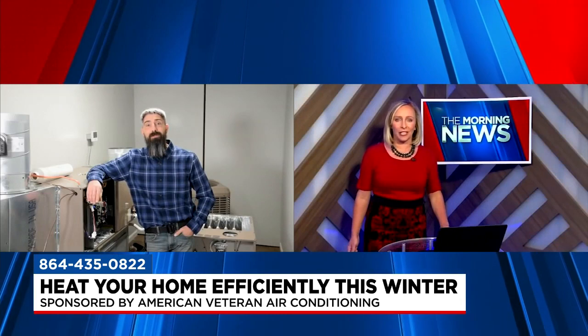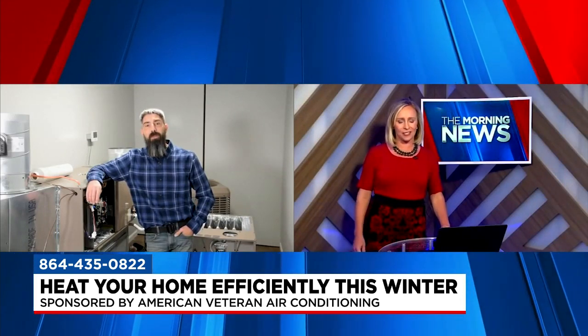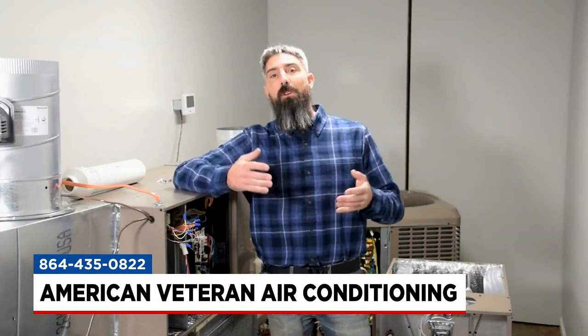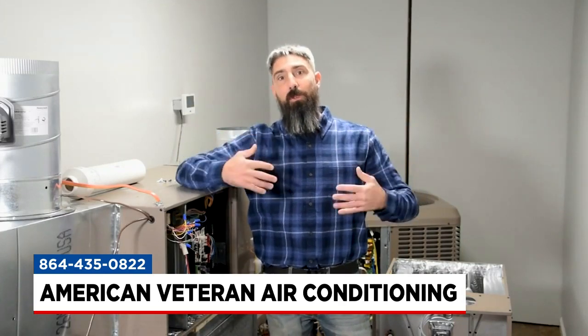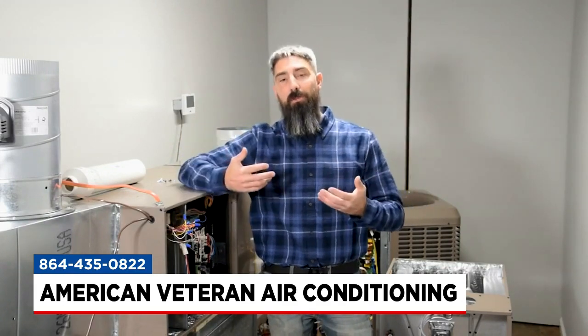And for tip number 3, there is a way to run your ceiling fan for better efficiency. So tell us how that works. All right, yeah, ceiling fans, it's really basic. In the summertime, we want that wind blowing down on us, right? We get that wind chill effect, and that's what makes us feel good in the summertime and keeps us cool. So you kind of want that in reverse in the wintertime.